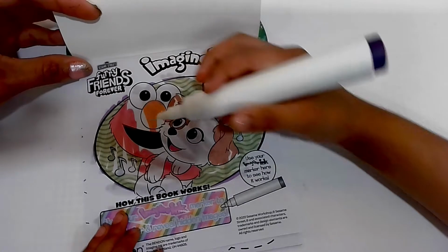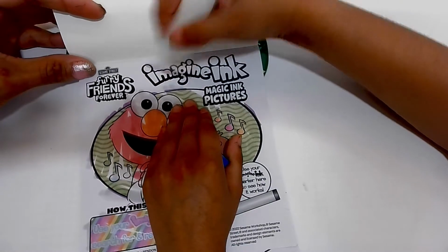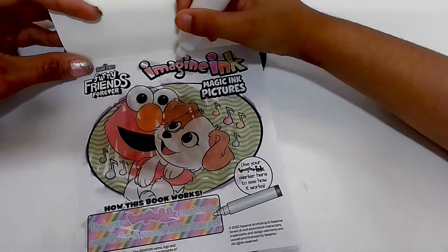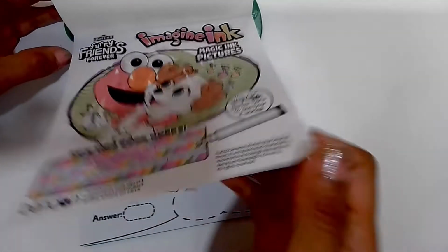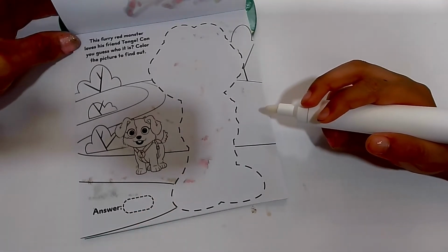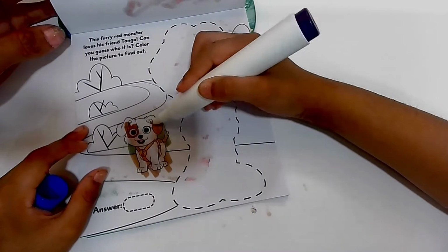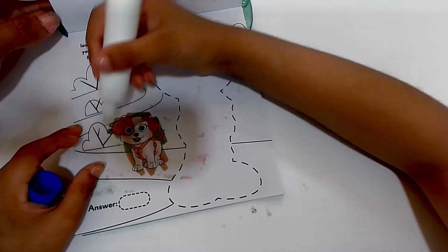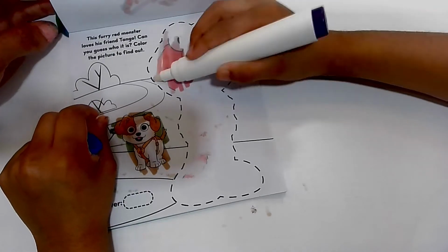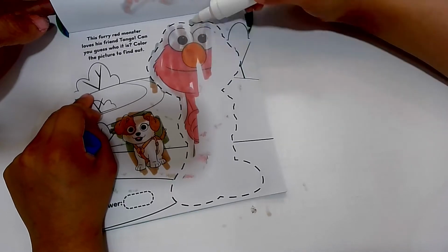I love the doggy, the doggy looks cute. The magic ink. Magical ink. This furry red monster loves his friend Tango. Can you guess who it is? Color the picture to find out. Elmo. Yeah, because Elmo is red, you see the red? Okay, let's reveal. It's Elmo.